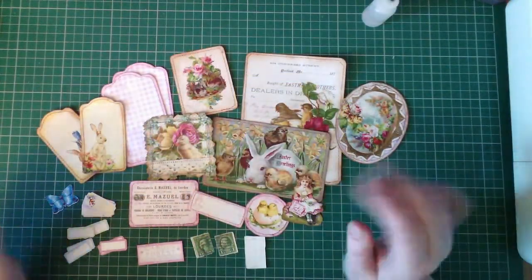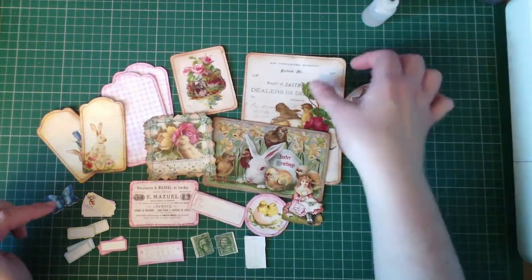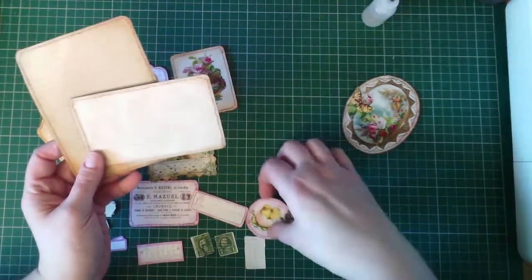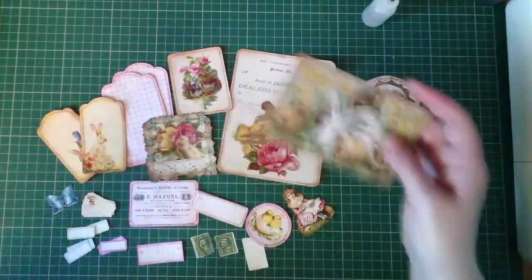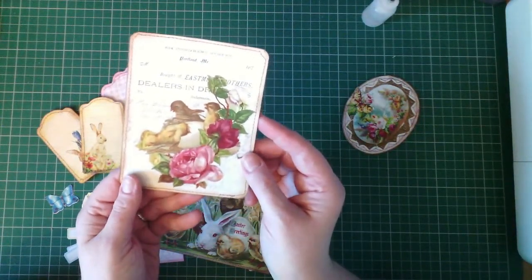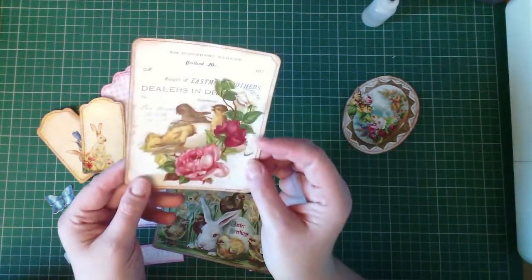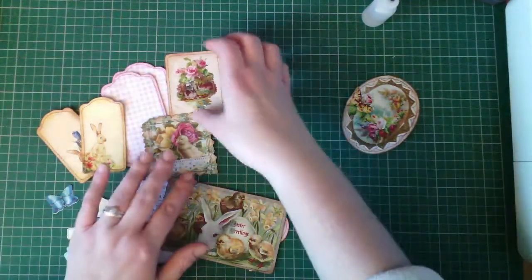Okay, I'm back with you. I've cut everything out. I've inked around everything, did my stitching around, and most of the bits I have backed, either for journaling on, or even some of them just for stability, just to make them a bit stronger. So this one is going to be a journaling card. I might add a bit of lace to it. Haven't really decided at this point, but for now I'm going to put it aside because it's pretty much done. So I'll put that one aside.